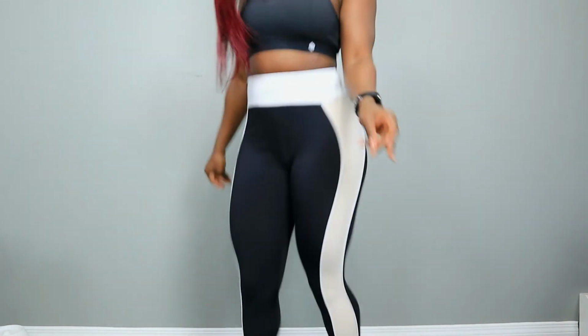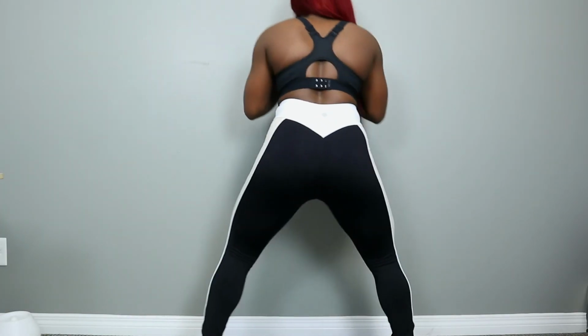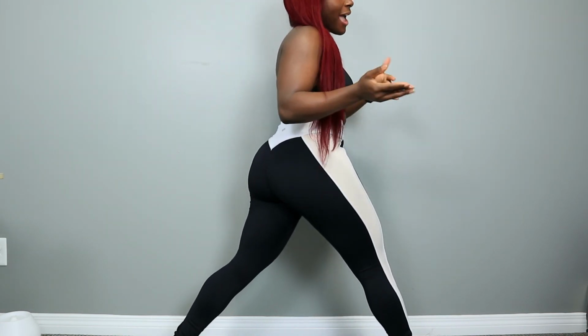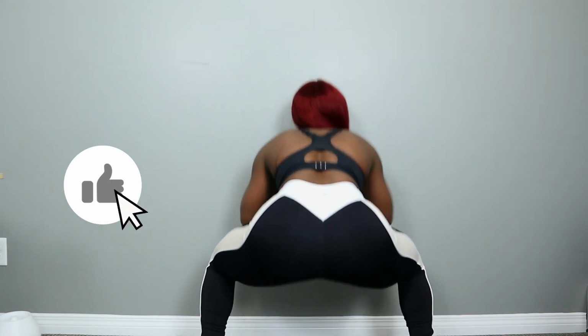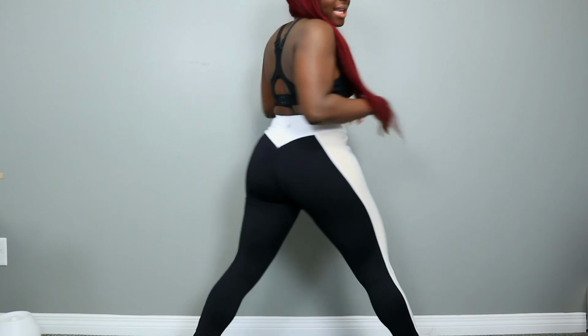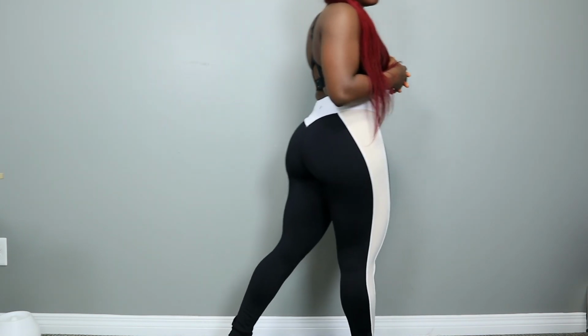I appreciate that. Now let's test the squat proofness of these leggings. Keep in mind I am wearing a gray thong, and it's not a seamless thong, so if you see panty lines, that's on me. I would say that these leggings are squat proof. I don't see a lot coming through, and because this is a thicker fabric material, I don't see them showing a lot when you're squatting.